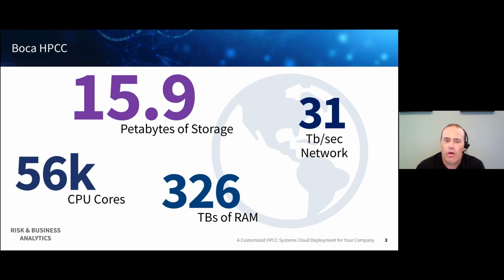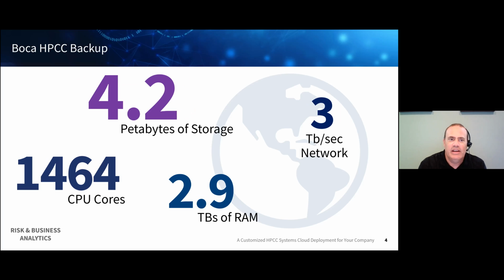Within the infrastructure. But that's not all, because that's just the environments that actually are processing the big data. In addition to that, we have backup for all the data that is too valuable to lose. That's a little bit over 4 petabytes of data inside that environment, 1,464 CPU cores, close to 3 terabytes of RAM, and about 3 terabits of network just used for the backup of that data that I talked about earlier. So it's quite a bit of storage, compute, processing, and RAM comprised in several dozen HPCC environments or clusters.